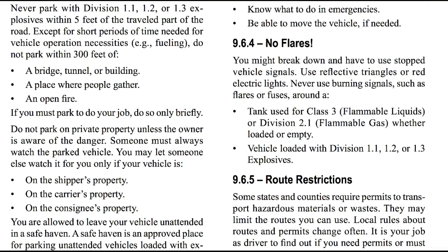No flares. You might break down and have to stop vehicles. Use reflective triangles or red electric lights. Never use burning signals such as flares or fuses around a tank used for Class 3 flammable liquids or Division 2.1 flammable gas, whether it's loaded or empty. You cannot use a flame or spark near a vehicle loaded with Division 1.1, 1.2, or 1.3 explosives.